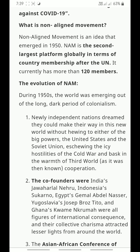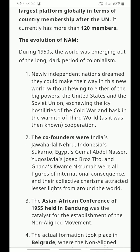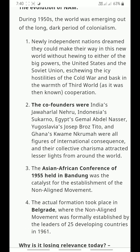The evolution of NAM. During the 1950s, the world was emerging out of the long dark period of colonialism. Newly independent nations dreamed they could make their way in this new world without hewing to either of the big powers, the United States and the Soviet Union, eschewing the icy hostilities of the Cold War and basking in the warmth of Third World, as it was then known, cooperation.